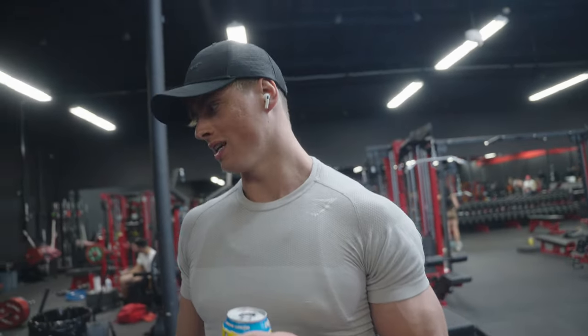Look at this. This is what happens when you hit a 2-hour workout and then come in the sauna. Damn. Yeah, that was crazy. Not too bad.